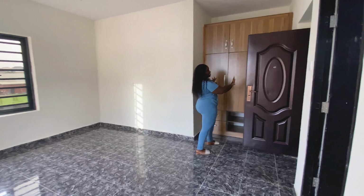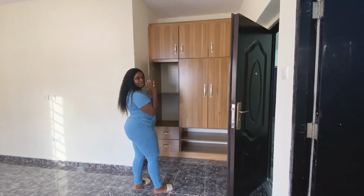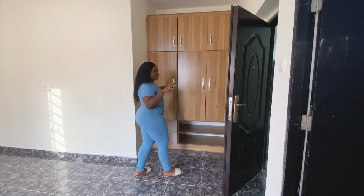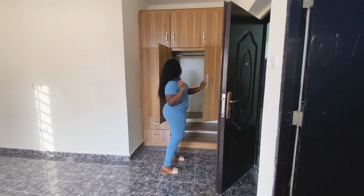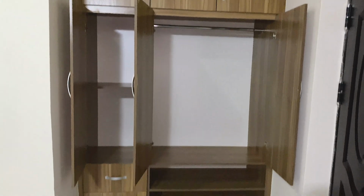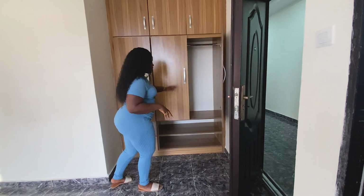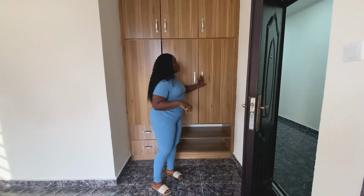Then the next thing is our closet. So this is just like a standard Nigerian wardrobe kind of setting. I'm pretty sure she's going to have extra storage because storage is very important. But this is just how this looks. Okay, so this is how it looks inside. I'm sure this is for clothes, then the under for shoes, and then the wardrobes for whatever. But this is it for Favor's room.